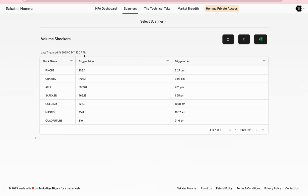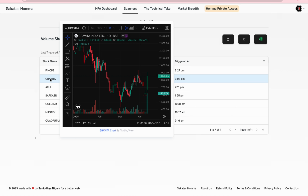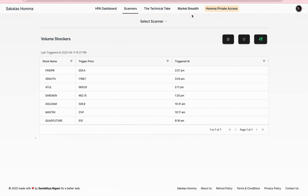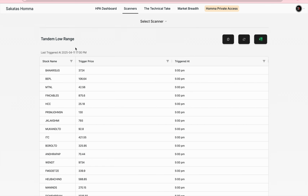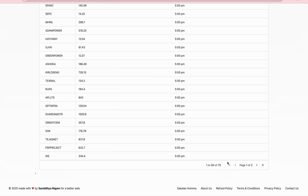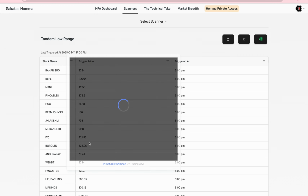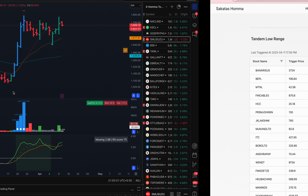The second list is, I also look every day at volume shockers. So for example, Gravita had a very nice volume last Friday. And the other list I look at almost every day is the tightness list. So if you go to the tandem low range, you will find almost 75 stocks which are tight. This will only look at immediate 3 to 4 days of tightness, not more. So from here you will mostly get the more actionable list, but the overall setup also has to look good.